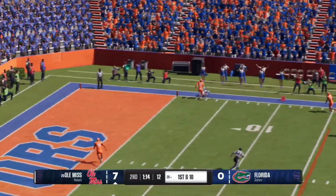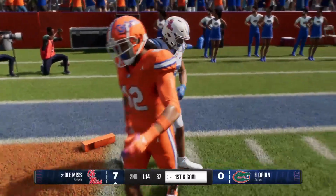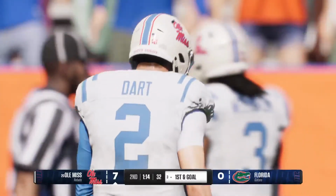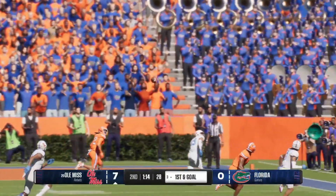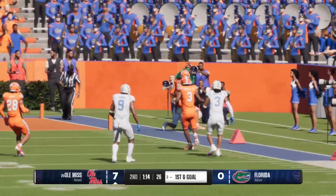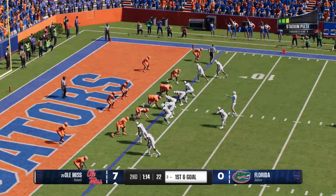Fires to the wideout. It's complete. And he'll step out of bounds just short of the goal line. Almost a touchdown, but not in there yet. And guys, how many 1st downs is that? Just on this drive alone? I mean, this defense allows 1 or 2 more drives like this, and they're going to be gassed by the 3rd quarter. The Rebels trying to cash it in on 1st and goal.